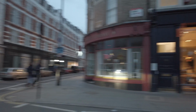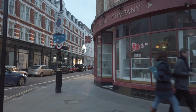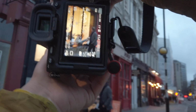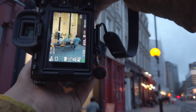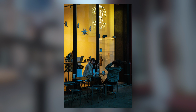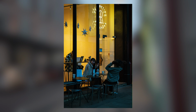Oh, where's this guy going? I'm trying to... Are we going this way? Yeah? I just love the natural reaction and I'm happy that I managed to capture this one. It's really cool.